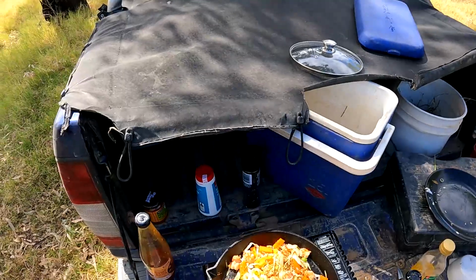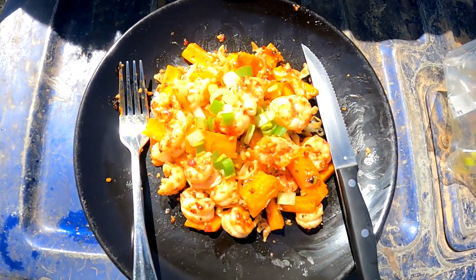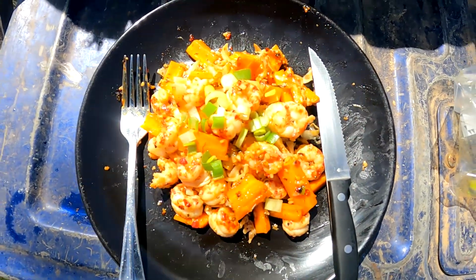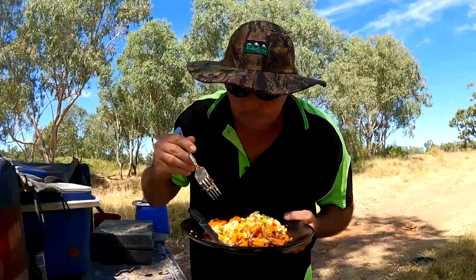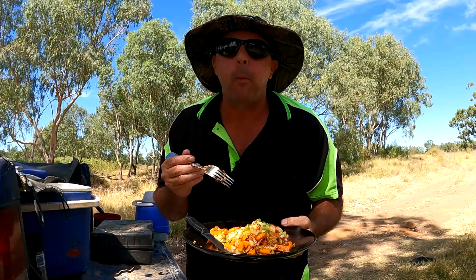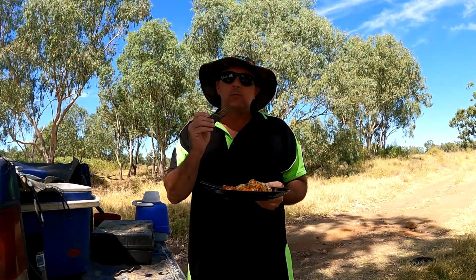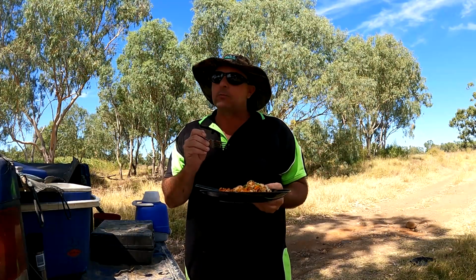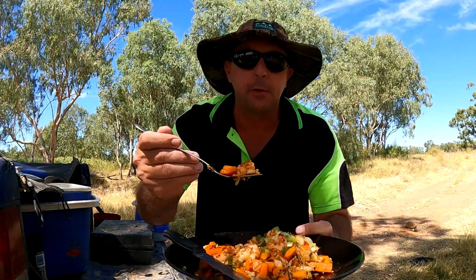Better keep an eye on my feed, I don't want it to get burnt. How good does that look? Absolutely beautiful. I've got a feeling it's going to be a little bit spicy. Bit of the cabbage, carrot, yabby tail. Mmm. The only thing it probably wants is a bit of rice. Be a really good one paired with a bit of rice, I reckon.